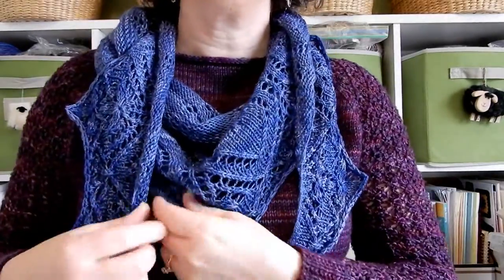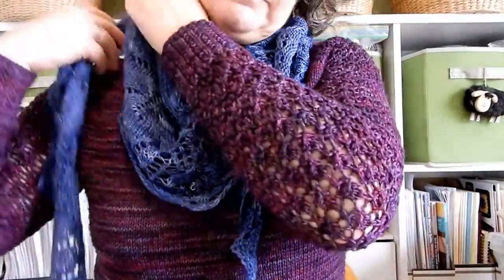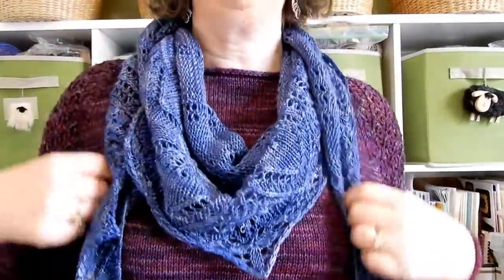But it's also light enough, small enough, shallow enough for my liking to wear kind of a neckerchief style, which is how I wear a lot of my small one skein shawls. So I think that looks, with a little bit of futzing, would work just fine. So yeah, I'm very happy with how this one turned out.